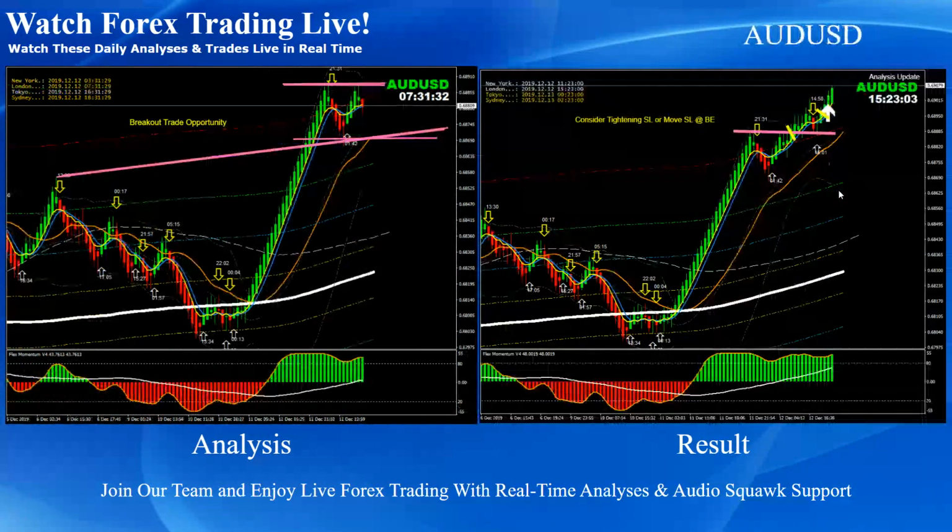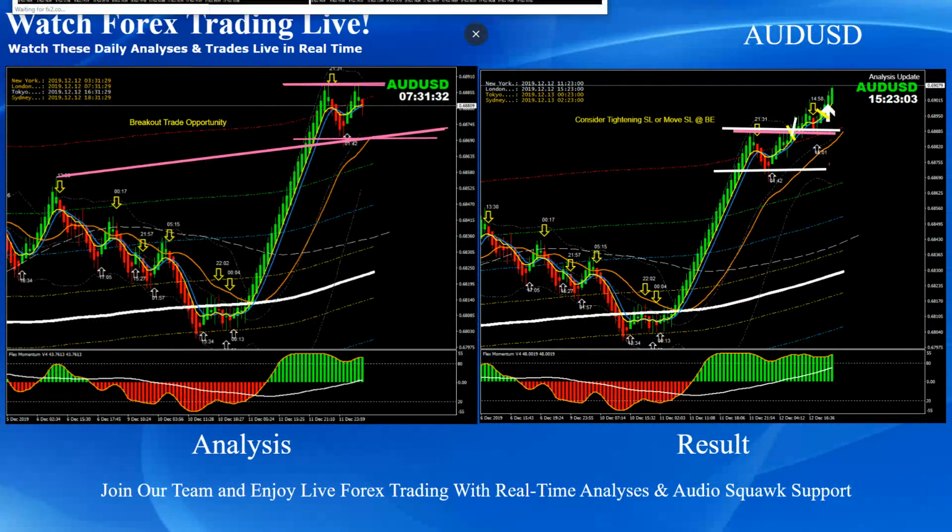Then we had another trade, as you can see, on Aussie dollar. This was the morning session. And the price broke out of this consolidation at the New York session, and we banked another few good pips on Aussie dollar. A beautiful trade on Aussie dollar, right?